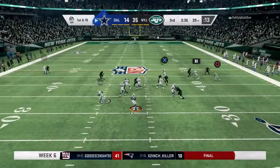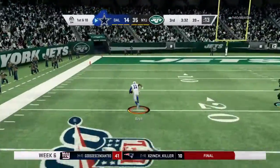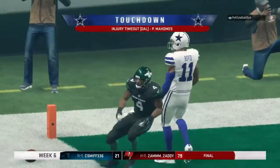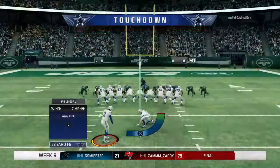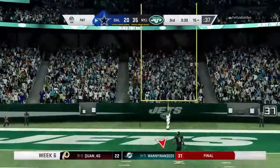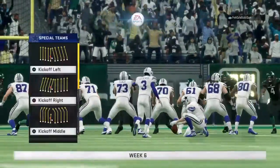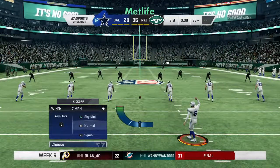Let's see who's faster. Here's Mahomes to throw. Airing one out, and the defense loses him. It's complete. And he is into the end zone for a Cowboy touchdown. Tyler Boyd, his 2nd touchdown on the season. And the Cowboys get a bit closer. And it's no good. It has not been his day. That's the 2nd extra point he's missed so far.